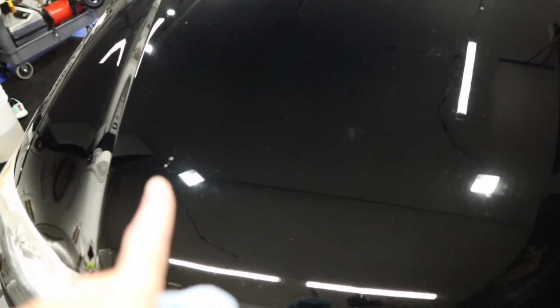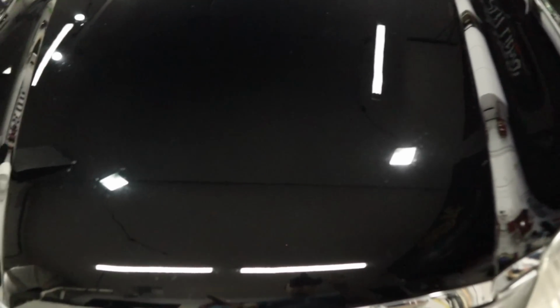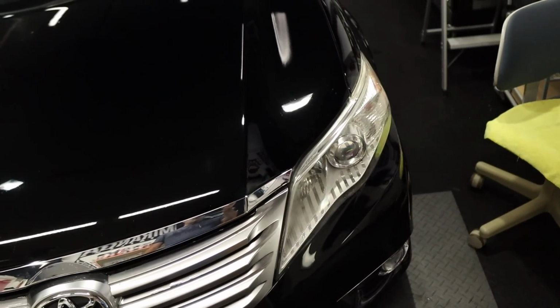So this is very soft black paint. I just polished it, I compounded it, polished it, and then coated it, and still it's going to get junk on it. But I did that right before a trip, and this is like the worst of the worst, worst case scenario. So yeah, showing you the reality.